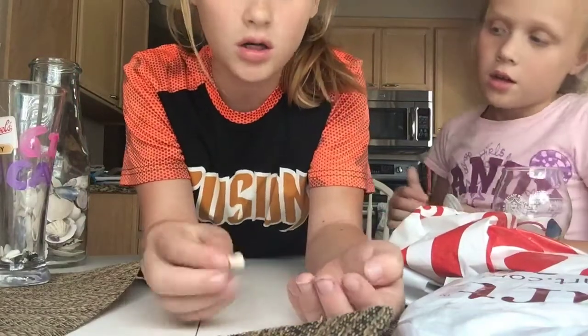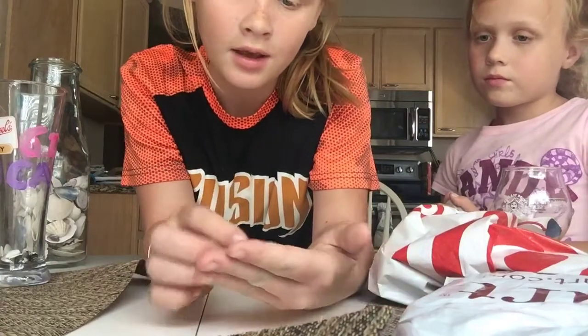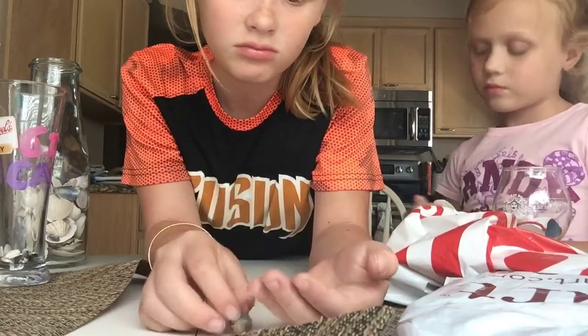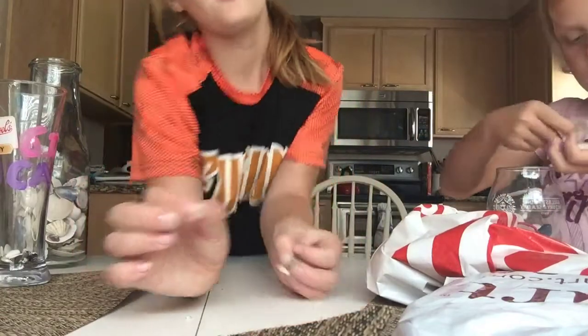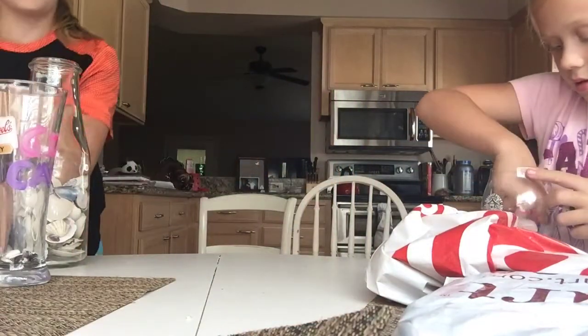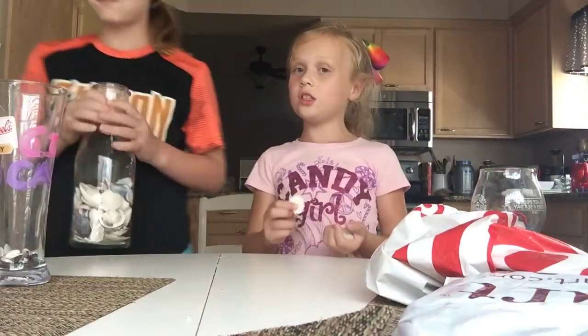This is a rock. No, it is a rock. And then this is a bat. This is a shell. And this is a shell. Okay, so I have a bunch of shells now, sorry you guys can't see us. Okay, now I'm going to show these shells. No, I show still my shells.